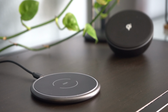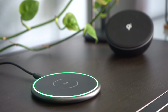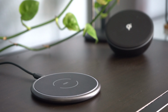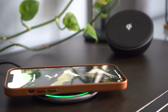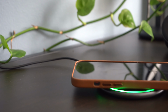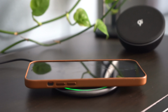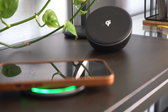Now, the biggest appeal to buying this ESR HaloLock, aside from the premium quality design, is also that they have magnets embedded in the circle here, which are going to line up with the MagSafe magnets in your iPhone 12. So that means when you connect your phone, it's going to snap into place, so you're not just settling on hoping that it's aligned right and it's charging. I myself am very guilty of setting my phone on a traditional wireless charger and then waking up in the morning to it not charged because it wasn't aligned properly. So that's not something you're going to have to worry about with ESR.